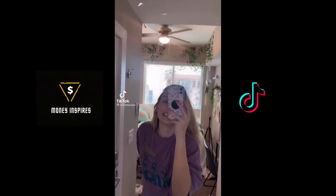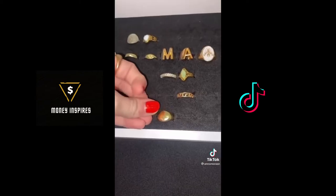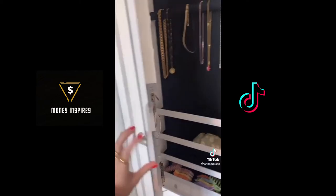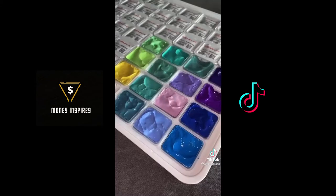This full body mirror, I love it so much. It's just so easy and convenient to store all my jewelry right there. You would never know anything's in there, so it looks clutter-free, multi-purpose. We love that. I got this paint set, which I think is the cutest thing ever. They're gouache paints, though, and I'm used to painting with acrylic, so I think that'll be really fun. Imagine this, painting at the park.